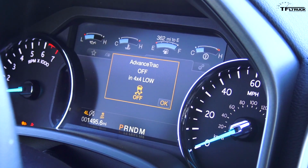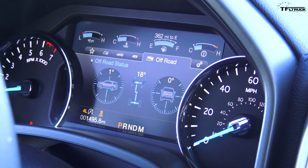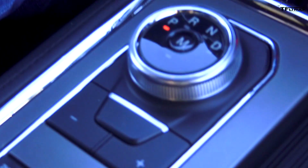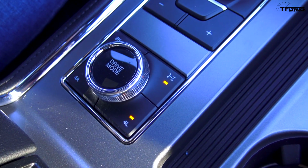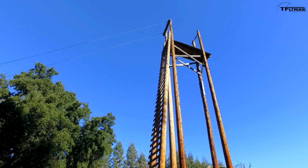Looky there, advanced track off in 4x4 low, and I get to see at exactly what angle this truck is at. Like I say, I've got it in 4 low, and check this out, guys. If I really want to get serious, I can even lock the rear differential, because basically this is a truck underneath, so it has all the truck goodies when it comes to off-roading.